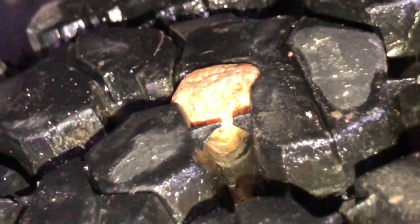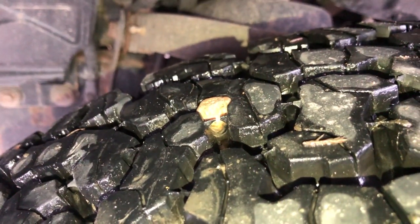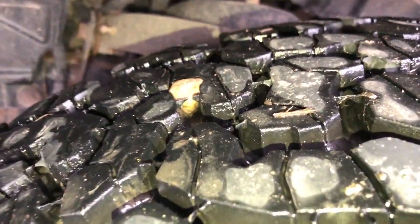Not sure what's stuck in the tire right there. I don't know what that is. I don't know if I can get that out.